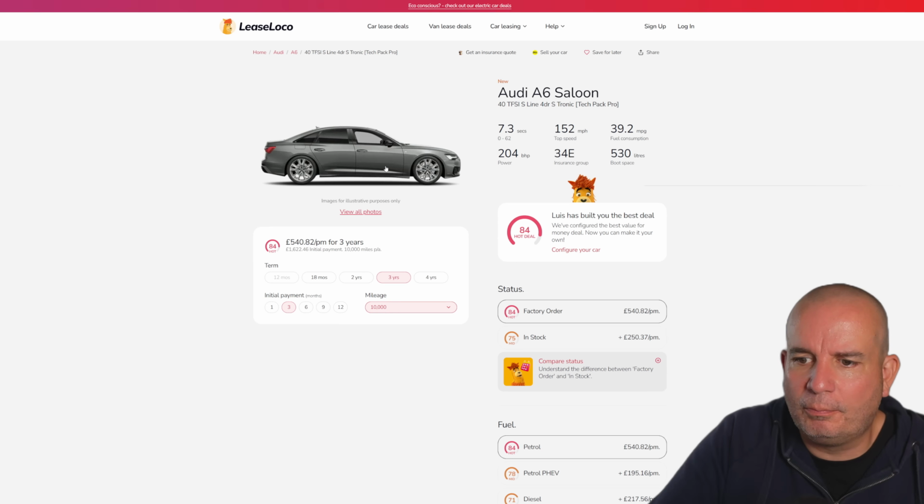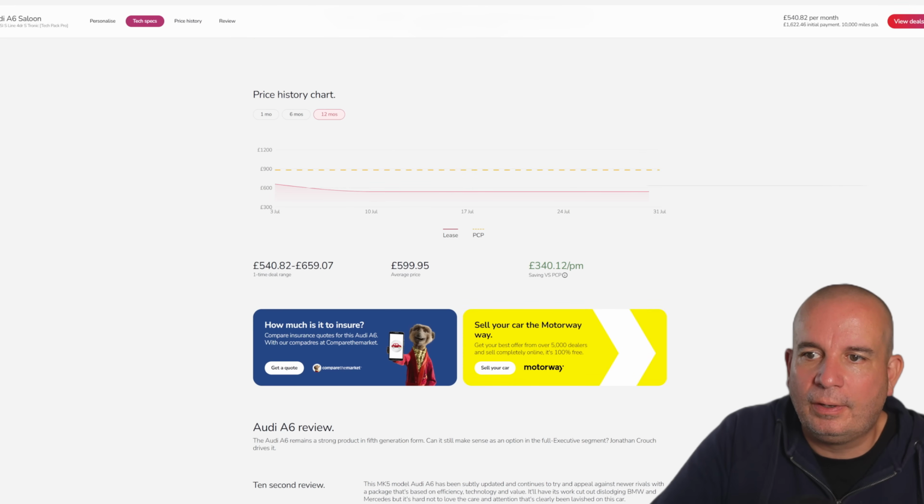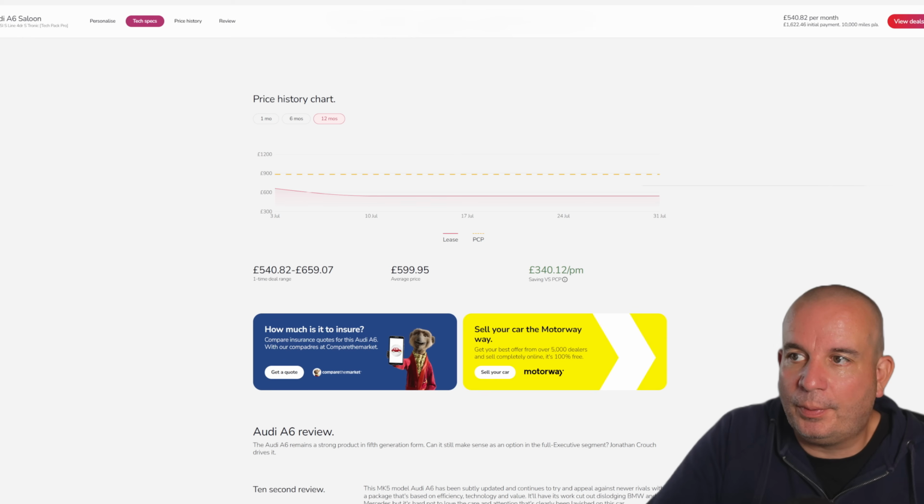And if you prefer a saloon to the Avant, that's available to you too. It's £1 a month more. This one's the 40 TFSI S-Line S-Tronic Tech Pack Pro. All the stats are basically the same, tiny bit better on the saloon because obviously it's a bit lighter. 1,622 up front and 540 a month. Once again, the numbers only go back to July, but it's a good saving against that July price.